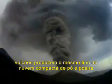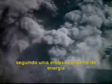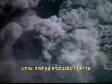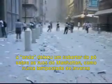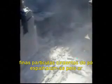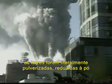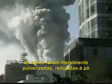Volcanoes produce the same kind of thick scudding ash and debris following a massive release of energy, a huge internal explosion. The surge left a blanket of dust on the streets of Manhattan like a winter blizzard. Fine dust particles hung gray in the air. The towers were literally pulverized, rendered into ash.